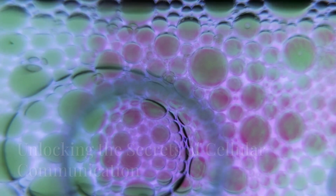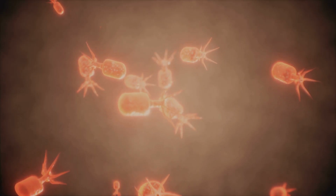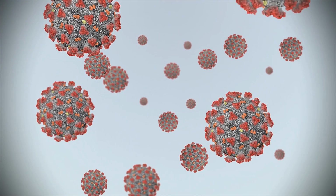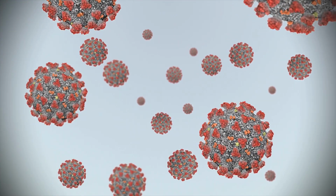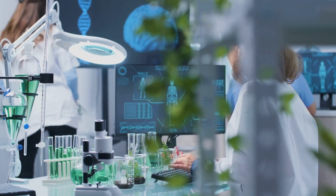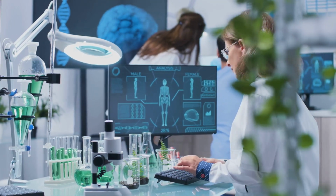Today, I'm diving deep into the microscopic world to see if I can unlock the secrets of how cells communicate with each other. Cells are the building blocks of life, and their ability to communicate is crucial for our bodies to function properly. This communication is what allows our cells to work together, to coordinate their actions, and to respond to their environment. It's a complex and fascinating process that's still not fully understood, and that's what makes it so interesting.